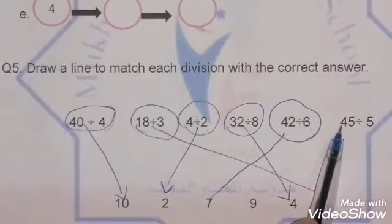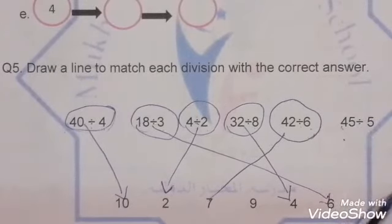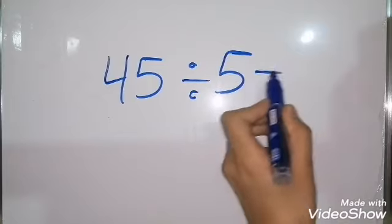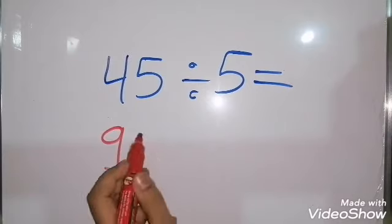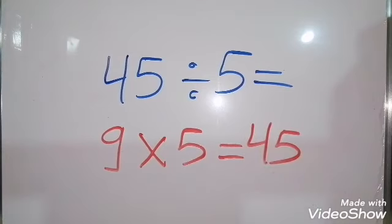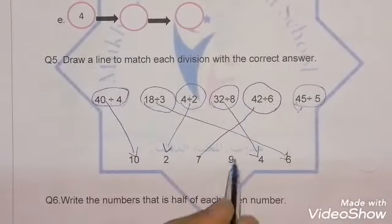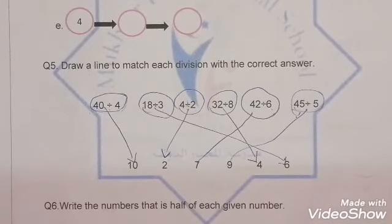Now we have the last one, which is 45 divided by 5. Let's start. 45 divided by 5 equals what? 9. Why? Because 9 multiplied by 5 equals 45. So the answer is 9. So now last one, which is 45 divided by 5, the answer is 9. Good. Now let's go to question number 6.